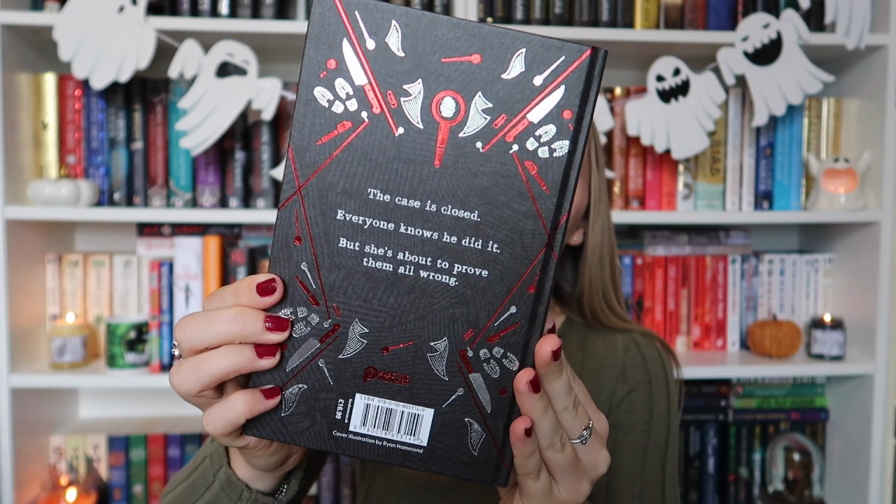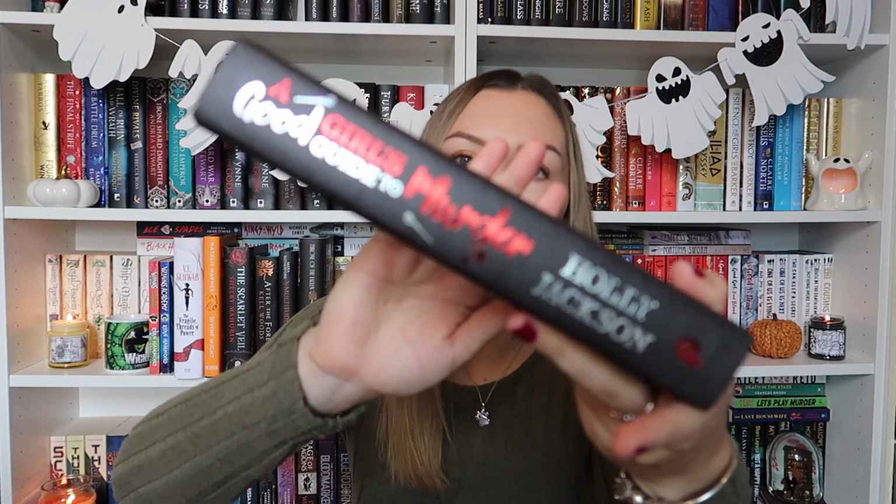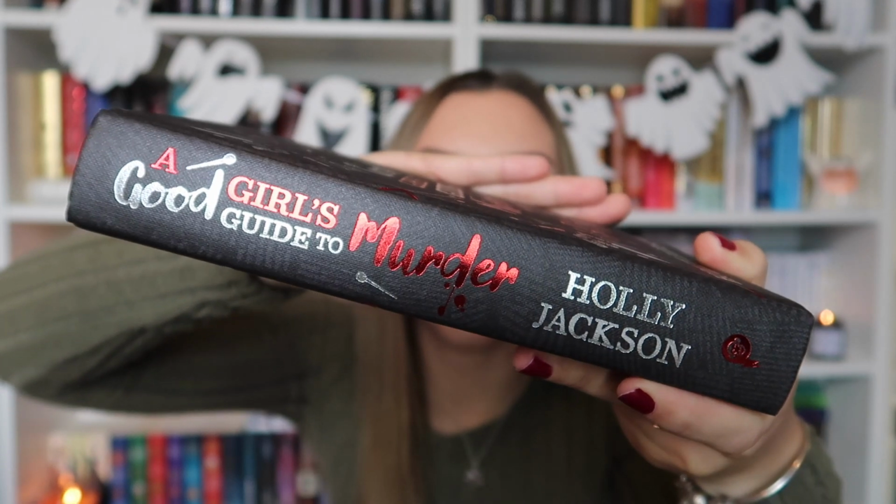The back is a little bit boring, but stays in that same theme, and then the spine will not really want to focus that well, but hopefully you can see that there. I can't remember if this book is signed. I don't think it is. But we do have a letter from the author there, which I will be sure to read.